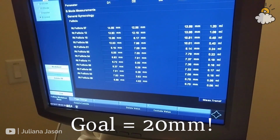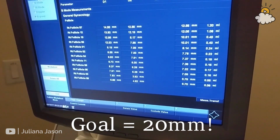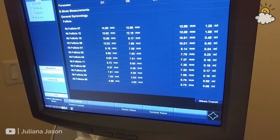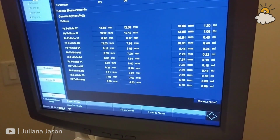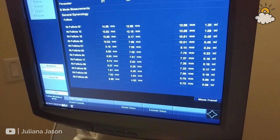Alright, here are the results. I have like, what'd you say, 2 13s, 2 12s, a 10, 5 7s. All of the ones you take out to be 20 millimeters. They'll take all of them out, even the smaller ones, but those are the mature ones that should have an egg inside. Cool. All checked in.